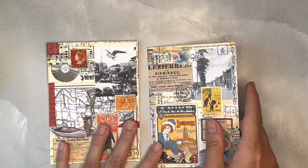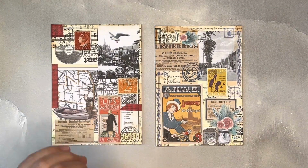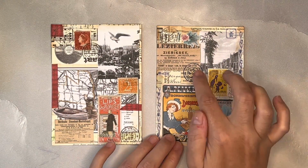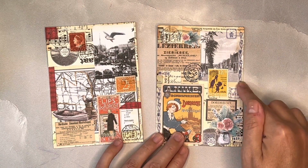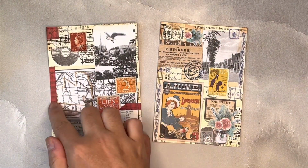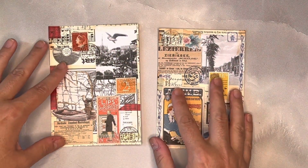This is from Inga in the Netherlands. She has got some gorgeous colors here. A little bit of map in the background, some postage stamps, and then advertisements. We have rubber stamping here and here. Cute washi tape. Look at this. It's got tulips on it. How cute is that? This red washi tape also is really effective in bringing attention to these other colorful elements in this collage.